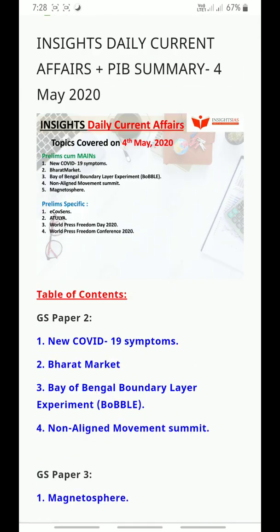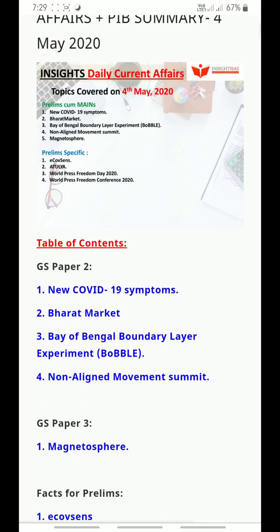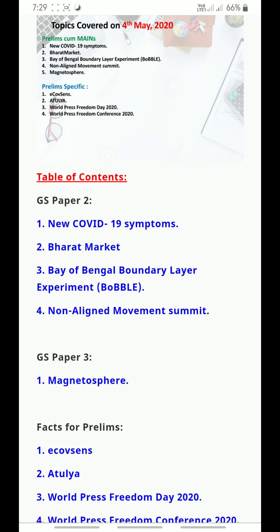Table of Contents. GS Paper 2: New COVID-19 Symptoms, Bharat Market, Bay of Bengal Boundary Layer Experiment, Bobble, Non-Aligned Movement. Submit. GS Paper 3: Magnetosphere.